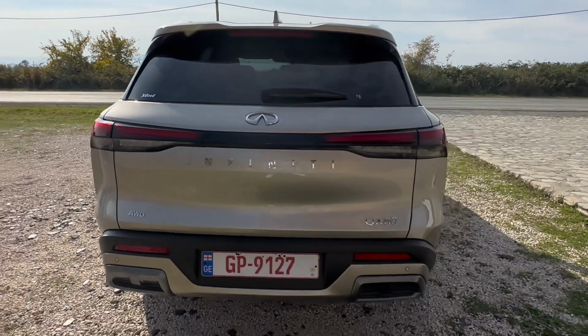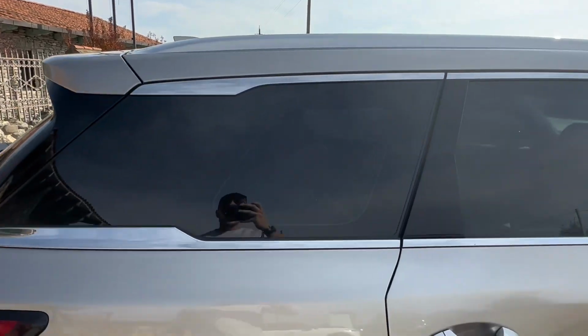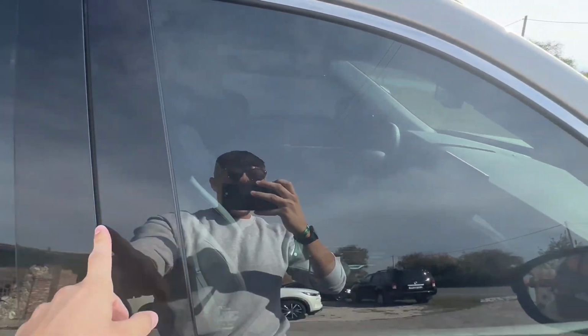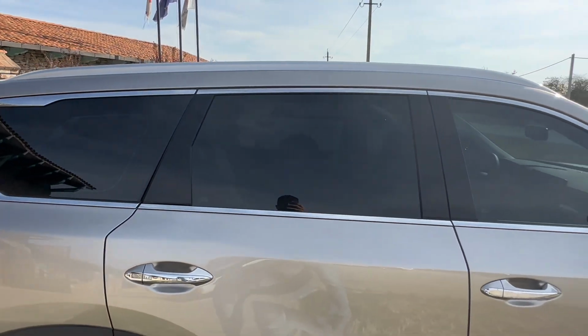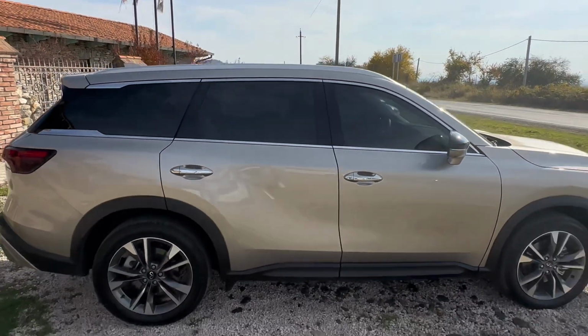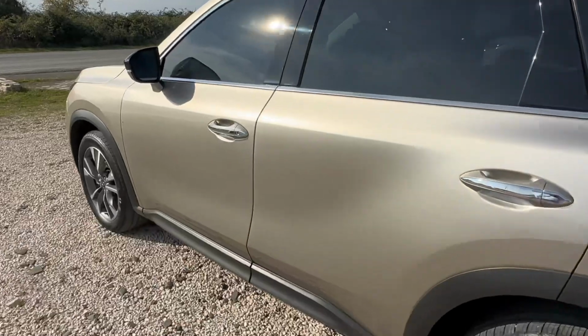They've done well with the rear design. Getting up close to the windows, you've got this chrome that runs all the way along, sort of this high gloss black, and these windows are very tinted. So yeah, very smart, very smart. The colors just work really well, and the side profile does look very good indeed. We'll get inside of the car.